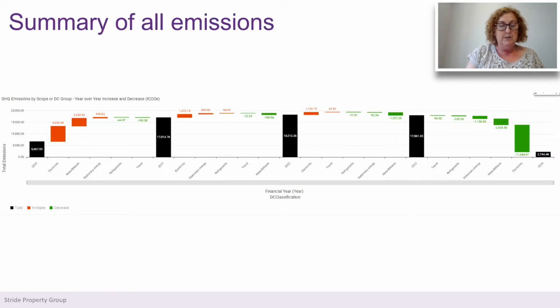So the following slides are just a few examples of reports that Stride currently uses. This one shows total greenhouse gas emissions across financial years and the breakdown between how the emissions were created: electricity, refrigerants, stationary energy. It's not split out by scope, so it just gives a total amount.